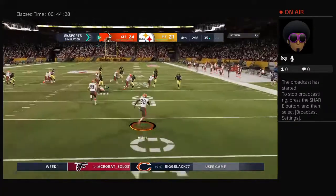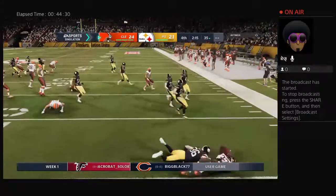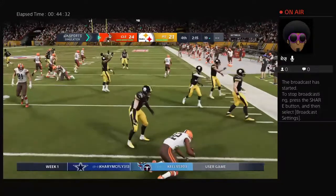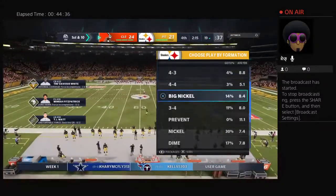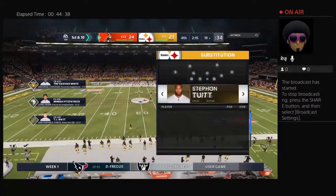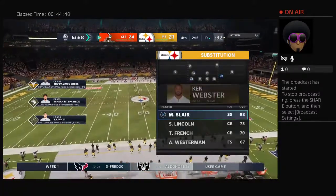On the return, Dontrell Hilliard. And good coverage there on special teams as they'll get him down shy of the 20. On the return, the Browns take over 1st and 10 at their own 19-yard line.